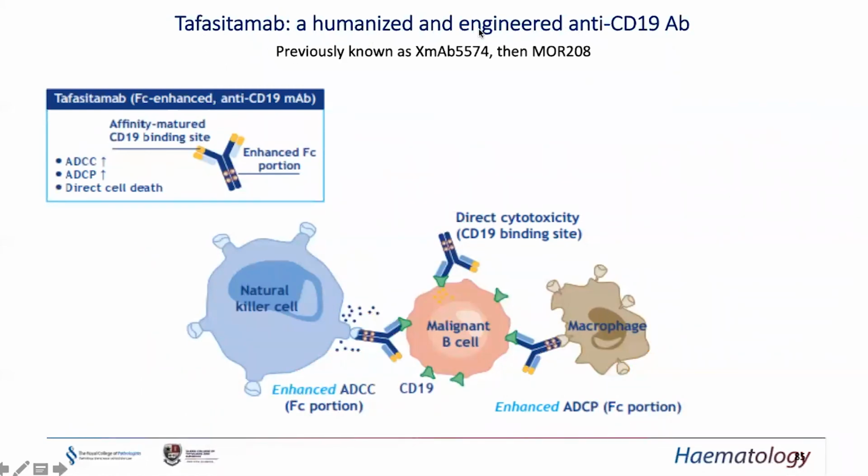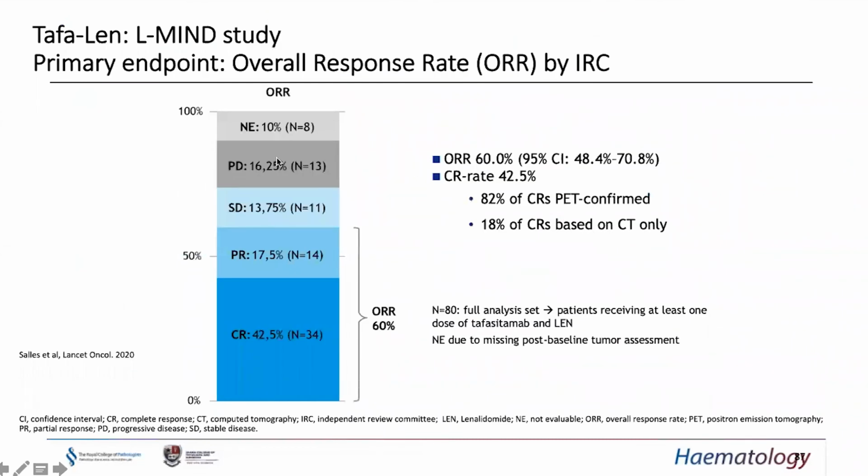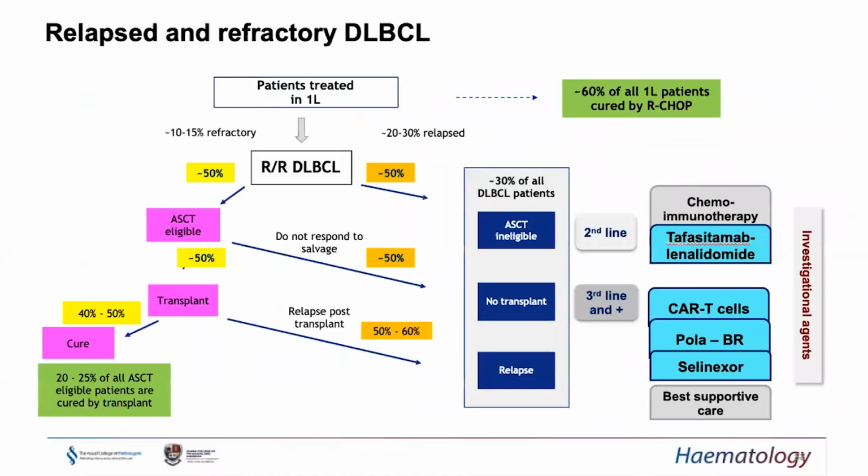Tafasitamab is a new anti-CD19 antibody, which is being used in combination with lenalidomide with good outcome. And in these patients, in this study, the response rate was in the region of 60%, and the complete remission was 42%. So tafasitamab with lenalidomide is another effective treatment. This is obviously going to replace rituximab in combination with lenalidomide, giving us very good overall response in this population of patients.